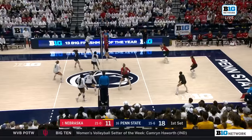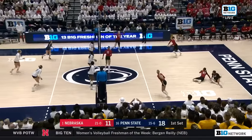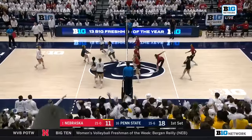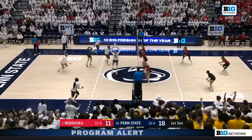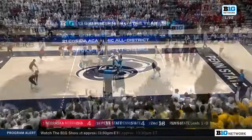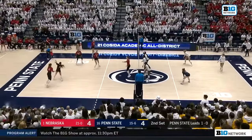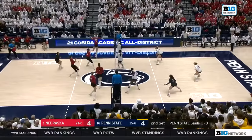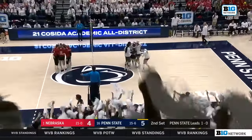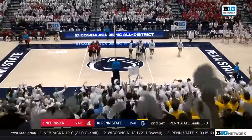Good tough serve there from Beeson. And State handled it. Scramble mode for Nebraska. Pedraza to Weatherington. Left foot injury after starting the first 19 matches last year. And how about Weatherington? Again, rising to the occasion tonight.